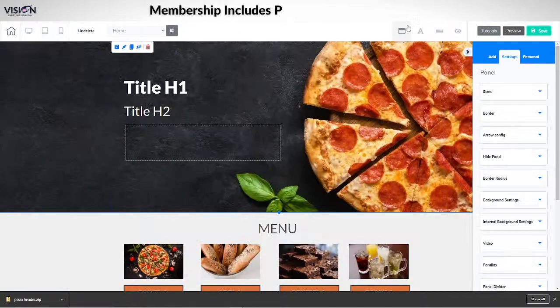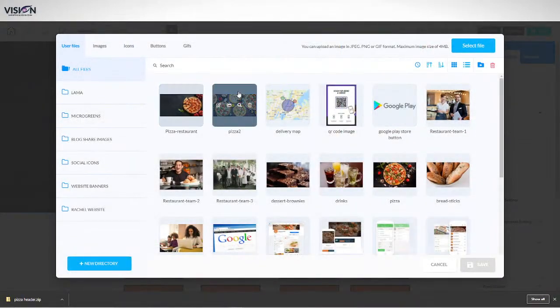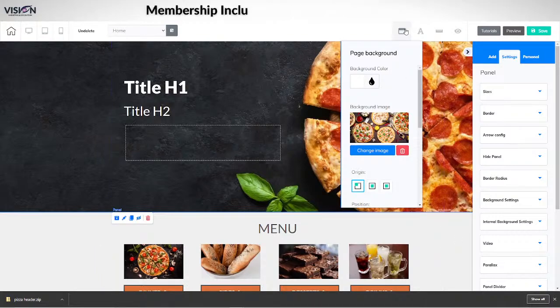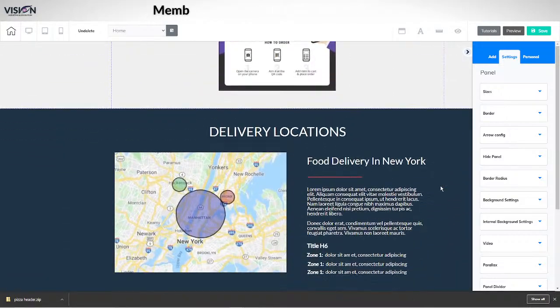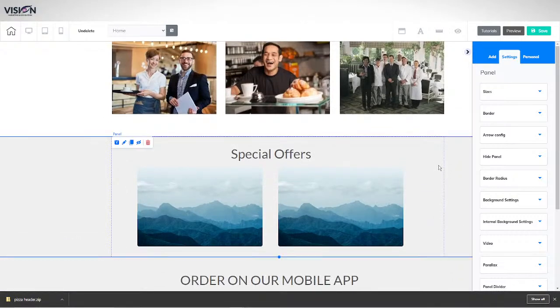All right, so here is another cool thing that I wanted to show you. If you click here, you can actually set an image for the background. So I'm going to click here to set an image, and I was going to choose this one here. And then if you scroll down to any of these, you could actually change the background. Like maybe let's choose this one here.